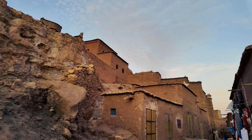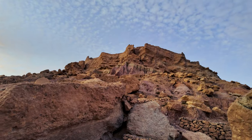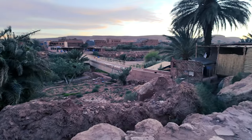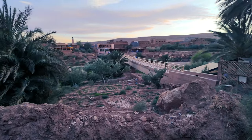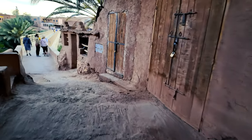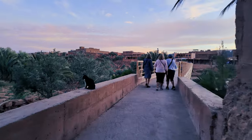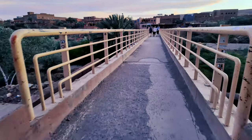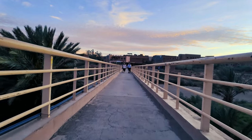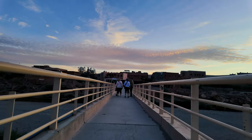While films have undoubtedly brought global attention to Ait Ben Haddou, they certainly haven't erased its past. It's been inspiring to walk through these streets and imagine the bustling life that once filled the alleyways, leaving us with a sense of awe. For us, Ait Ben Haddou embodies both history and cinema, a unique space where the two worlds coexist.